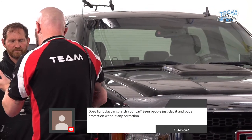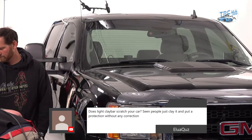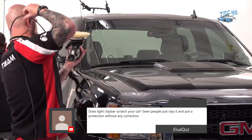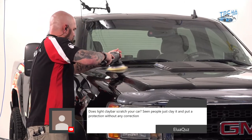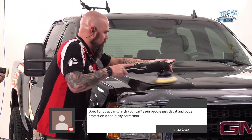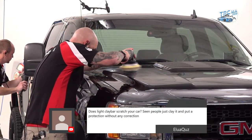And so that's when we say utilize that clay bar to the best of the ability because it's going to really remove it. It's creating the best tool for the job. So yes, there are those situations where you're going to need to deal with that. So okay, yeah, it does cause marring, but it depends on what the purpose is and what tool you're using.